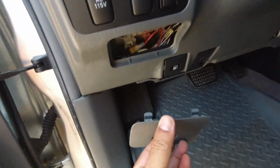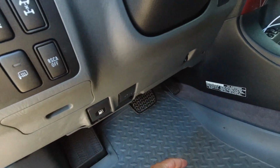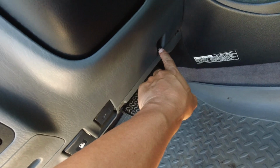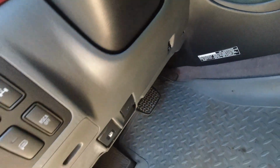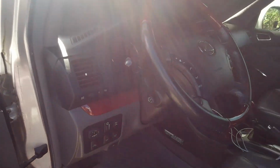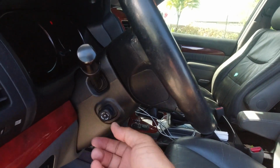What's this? That's fuse. There's your fuses. There's your gas cap. There's your hood. And there's your tire reset right there. I believe that's a tire pressure reset. Not exactly sure, if I had to just take a wild guess. This is nice. You can adjust the column forward, backwards, up, and down.